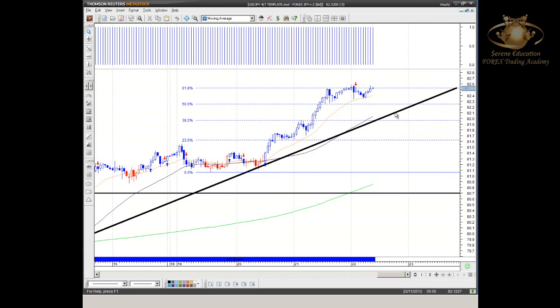If she breaks that, then back to 38.2, which will be the 50%, and then the 23.6 is price support and resistance level here at 81.60. Get below that and you should be trading all the way back to the institution moving average here at 80. So very, very important. Got to get above here as soon as possible. Failure to do so, she will range.